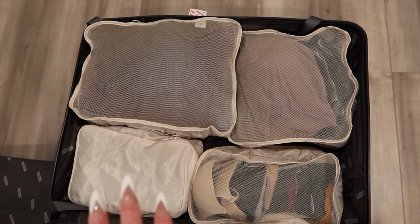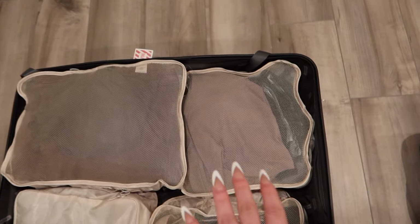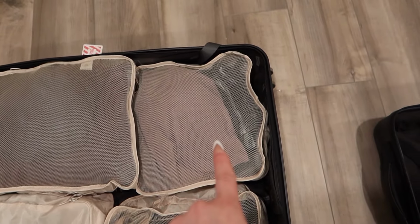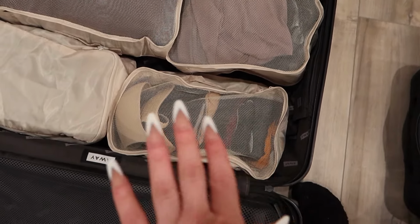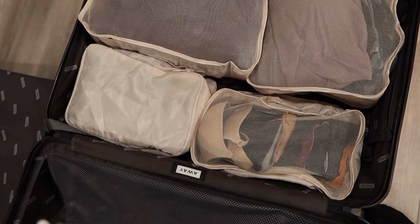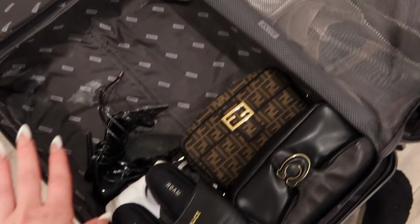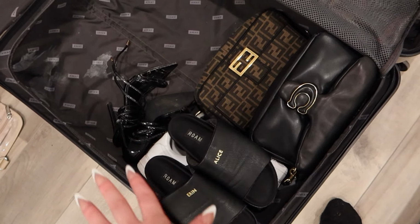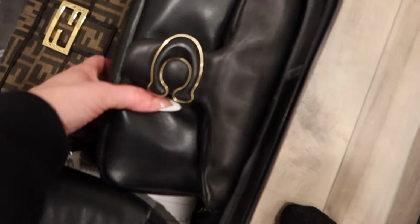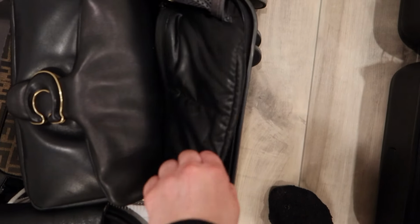Okay, so this is how we have things set up so far. So I have all my big bulky clothes, all of the more sportswear stuff I'm gonna wear, undies obviously, and then my nicer stuff, just a dress for one of the dinners. Tried to just coordinate everything, so I only had to bring a couple of things. This is for being in the park, just putting on a little something.